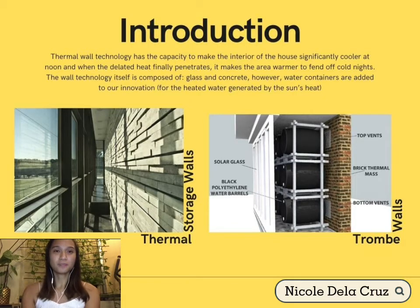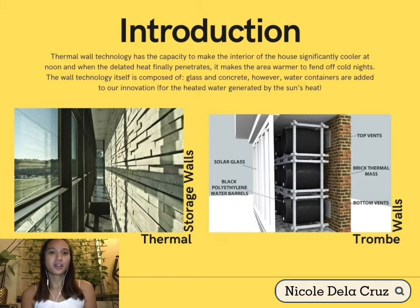For our introduction, thermal wall technology has the capacity to make the interior of the house significantly cooler at noon, and when the delayed heat finally penetrates, it makes the area warmer to fend off cold nights. Wall technology itself is composed of glass and concrete. However, containers are added to our innovation for the heated water generated by the sun's heat.